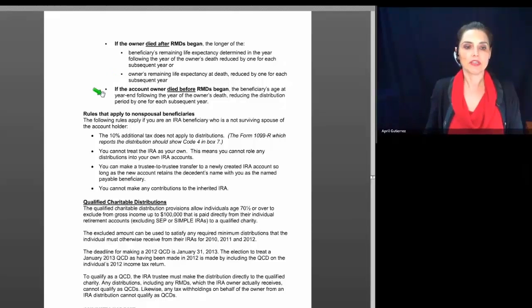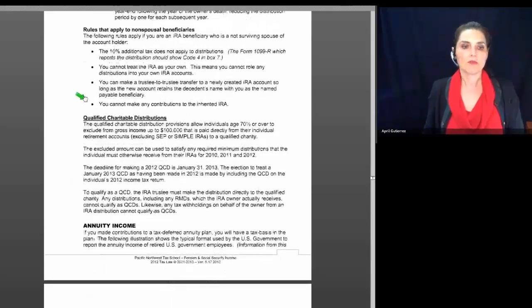Or, number 2, if the account owner died before the required minimum distributions began, then you use the beneficiary's age at year end following the year of the owner's death, and then you reduce the distribution period by one for each subsequent year. Rules that apply to non-spousal beneficiaries.